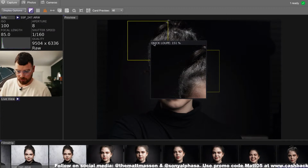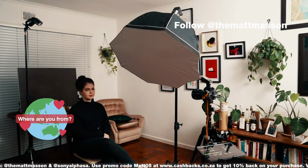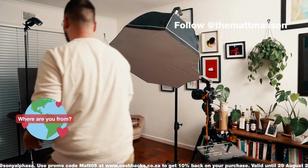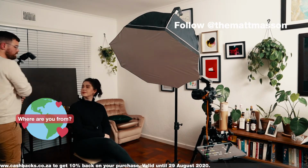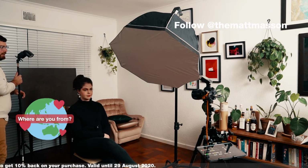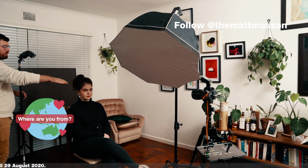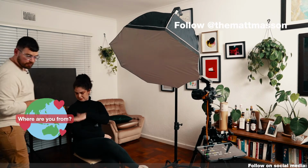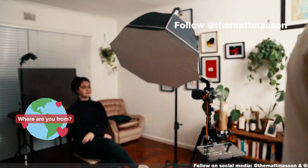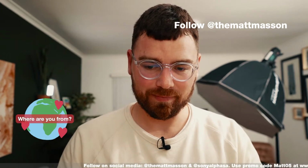Before I do that, let me just switch across to show you guys my process. I'm going to bring that down just a little bit to about here and move it back slightly. So we're going to get less light on the top of her head here. It's going to hit more across this section here and then down onto her shoulder. So let's give that a go and we shall see if I've got this right. Let's hope. Right. Let's take this shot quickly.